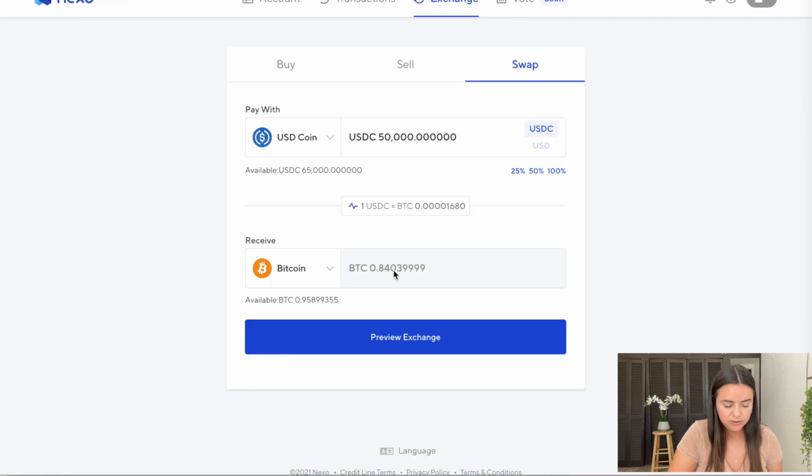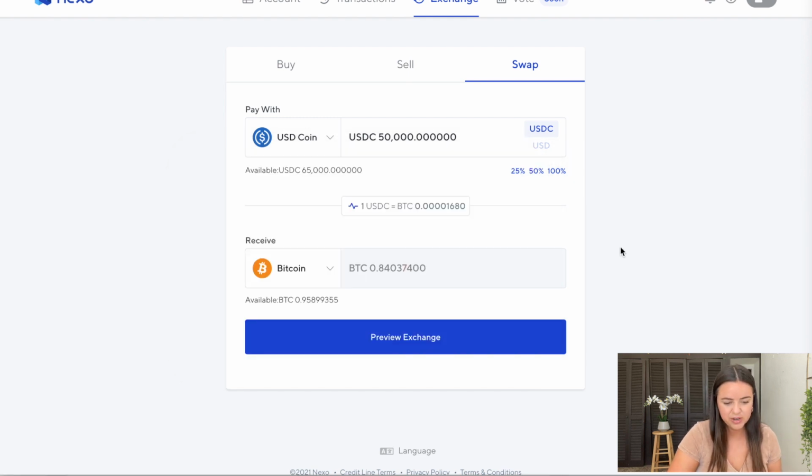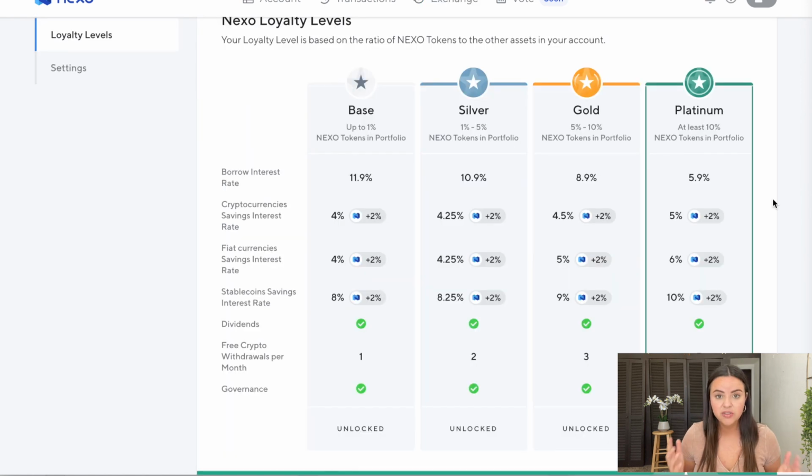So yeah, let's see, 0.0057. Let's see what the difference is. 0.0057 times the price of Bitcoin, which is 59,000, which is about a third, like $336 with the current price of Bitcoin. So I still may probably want to transfer my coins out because I get the lowest rate possible on Coinbase Pro because of my 30-day volume. So there's the update there.